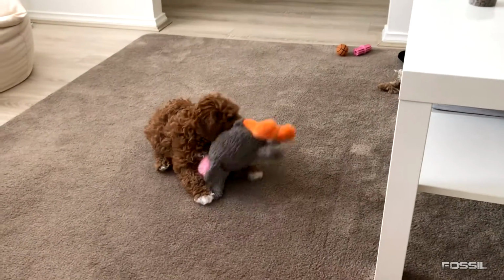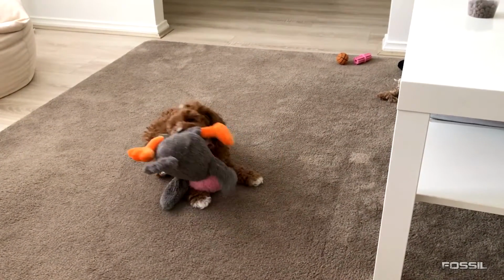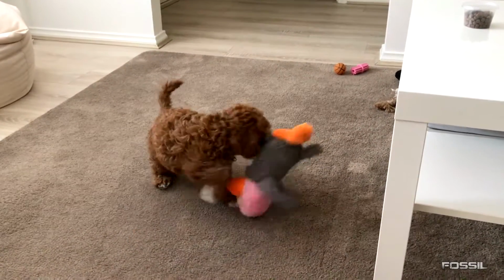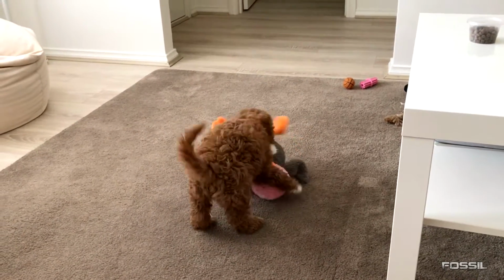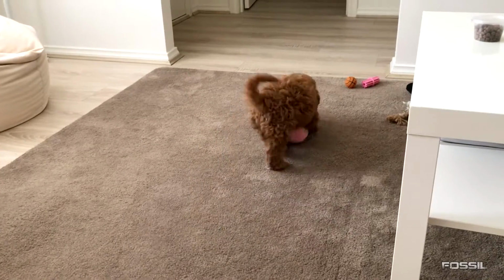We've had this toy for her for a little bit. We've been waiting to give it to her. She's got a heap of toys. And we've finally decided to unleash Big Bird. Well, it's our version of Big Bird.